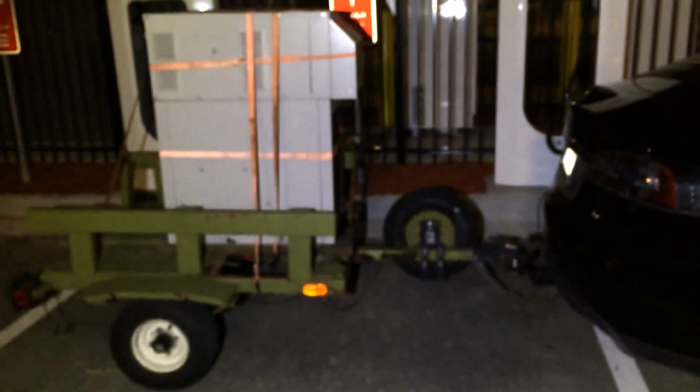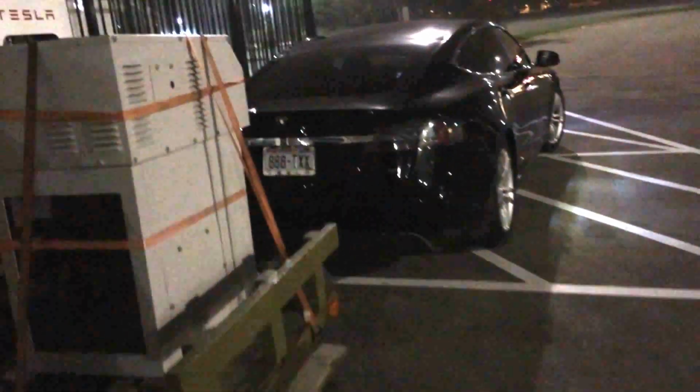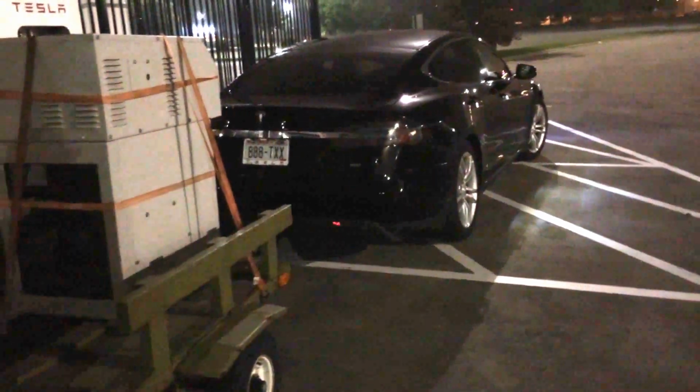But anyways, we're not talking about the supercharger location. We're talking about towing a trailer. And to be honest with you, the trailer towed like a dream. My acceleration was actually pretty damn good. Almost not even noticeable. I just tried it once or twice, flooring it from say 5 miles an hour.